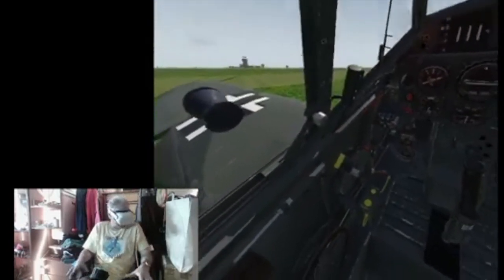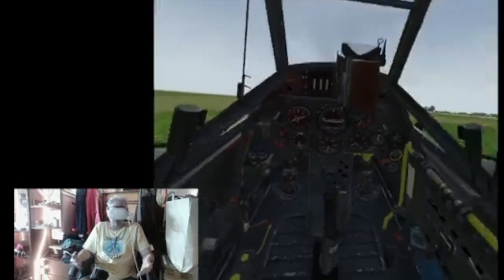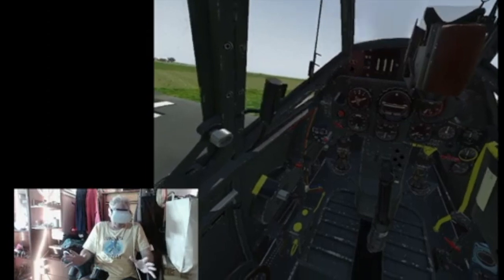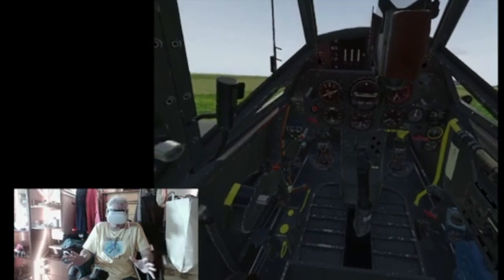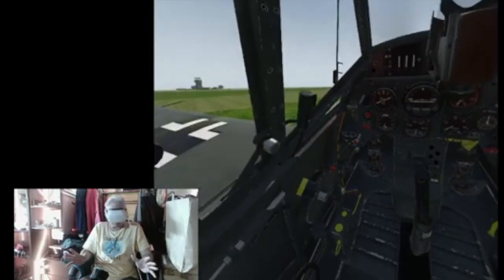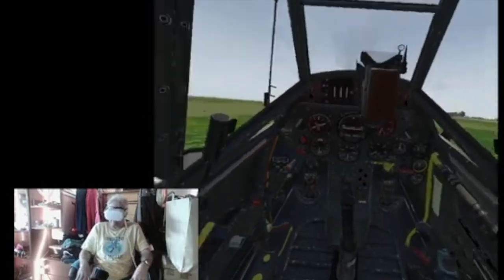Okay, it's got a throttle down there. It doesn't appear to have a propeller control, so I'm assuming that's automatic. The instruments are in meters altitude and kilometers per hour, which is something I'm not used to. It has a tail wheel lock, so that in itself is a big positive plus.